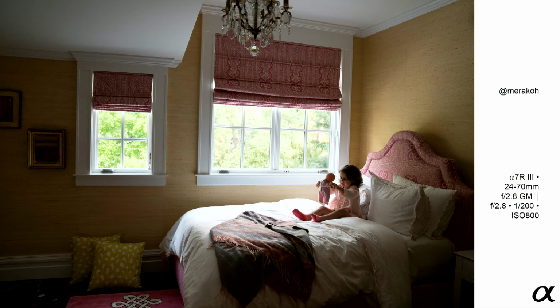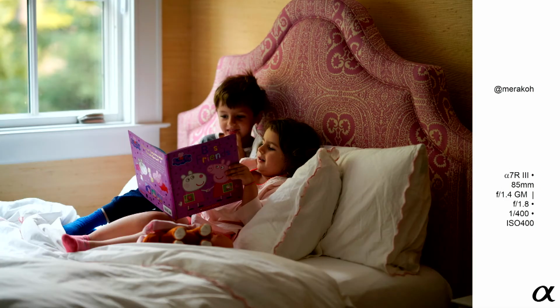This little guy, he can read, but she can't, and she's so jealous. And so he was slowly reading every word to her. And again, using that window light and the softness there to capture the closeness, the intimacy of the moment.